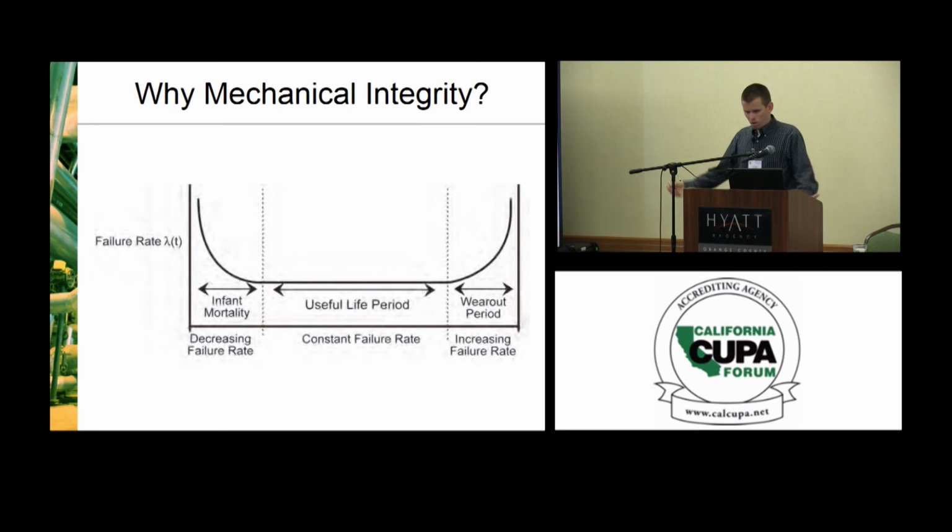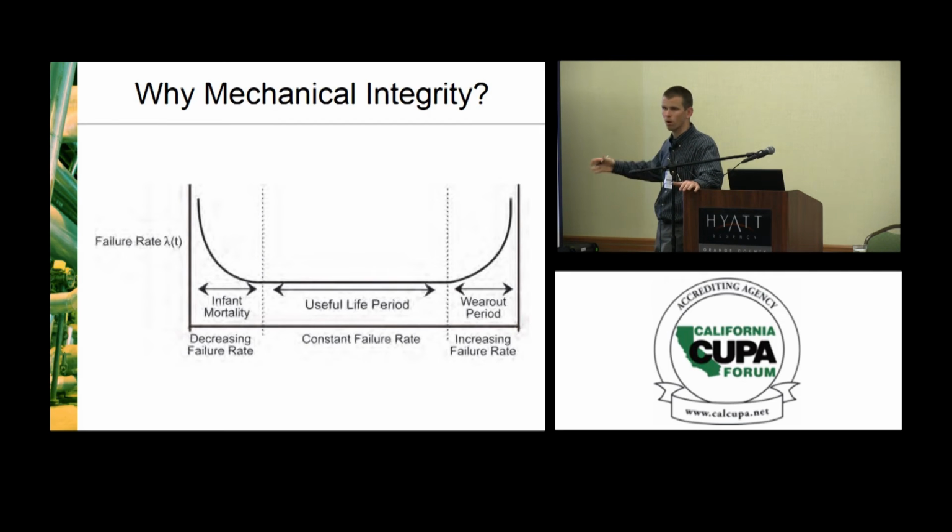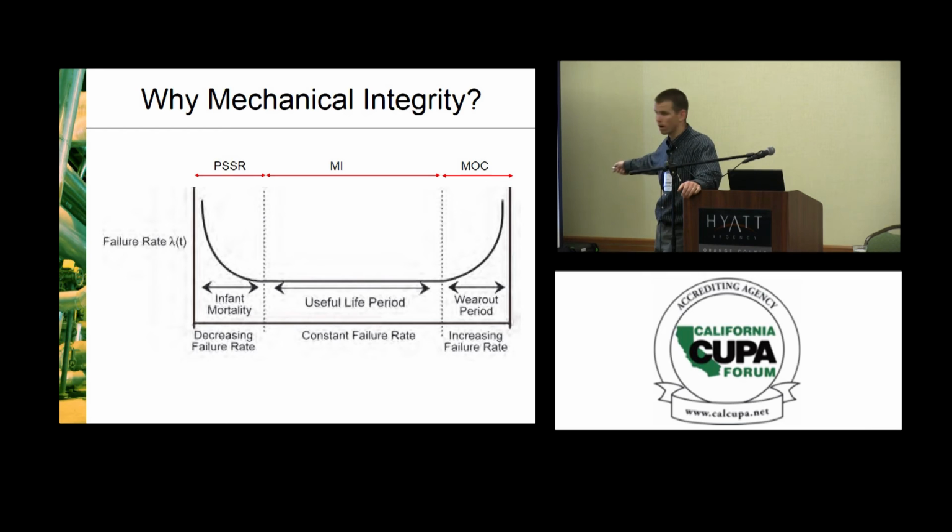So we know this is called a bathtub curve. We learn in failure of things with moving parts that everything fails, and typically failure rate here on the vertical axis is, and then this would be time on the horizontal axis. Failure is more likely in the infant stages because of equipment problems or manufacturing error, and then of course at the end of its life. So everything goes through this period where it has an infant mortality, a useful life period, hopefully that's a long time for us, and a wear out period.